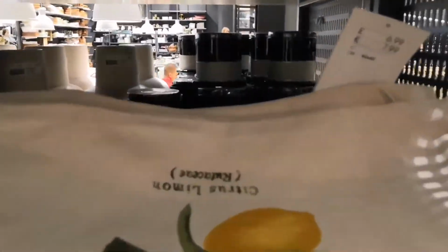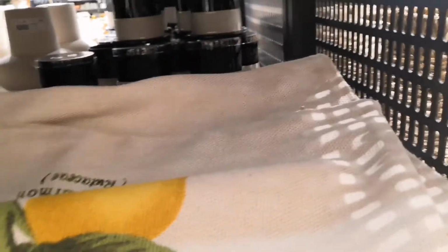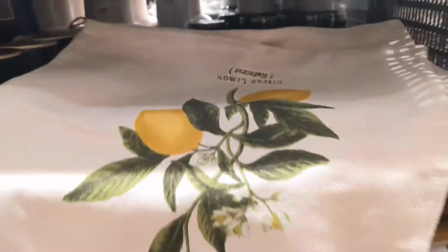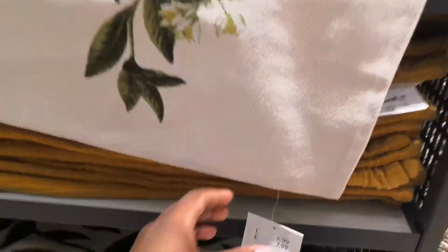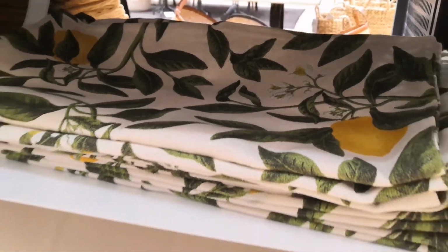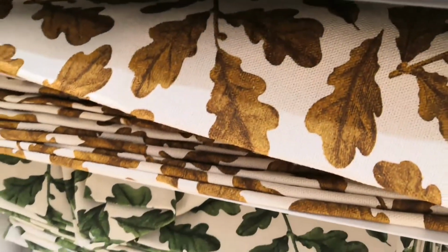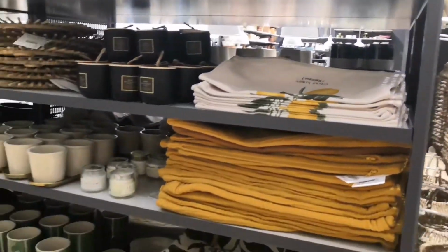Then these beautiful cushion covers caught my eye, and I absolutely love them. So I really liked this lemon inspired one. Not inspired, it's a lemon print, which is really beautiful. It's $6.99. And they had them in a variety of styles, which I quite like. I mean, even if you like it quite plain, they had that. And they had a leaf one in brown and green, all for $6.99. What a bargain.